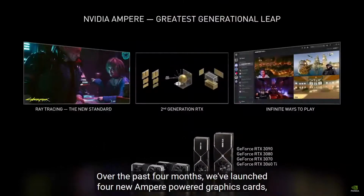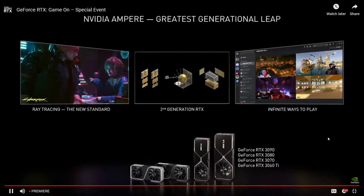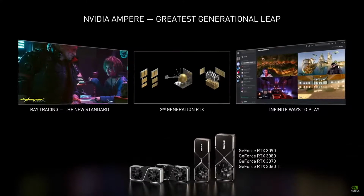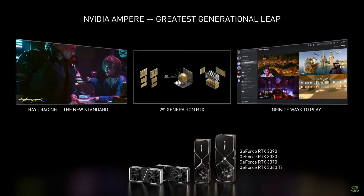Over the past 4 months, we've launched 4 new Ampere-powered graphics cards. From the ultimate BFGPU, the GeForce RTX 3090 priced at $1499, to the $399 RTX 3060 Ti. Ampere has been our fastest selling architecture ever, selling almost twice as much as our prior generation. We know these products have been hard to find. I want to thank you for your patience as we continue to work hard to catch up.